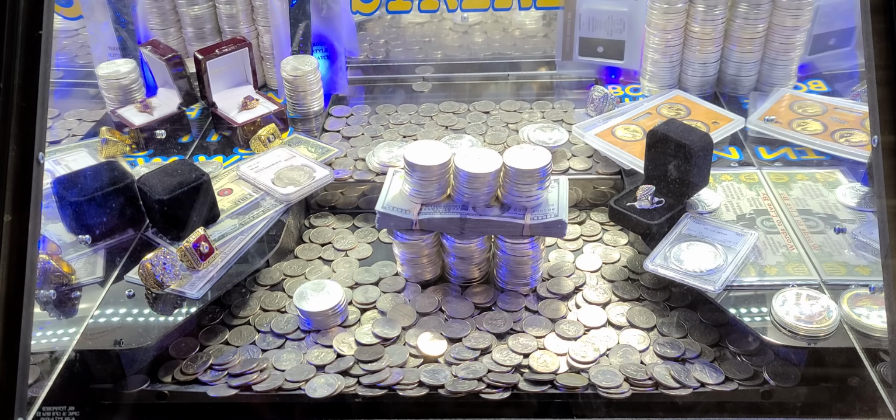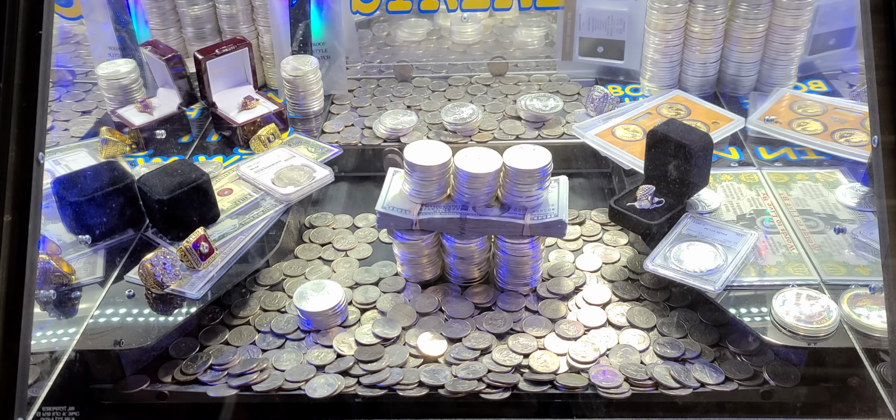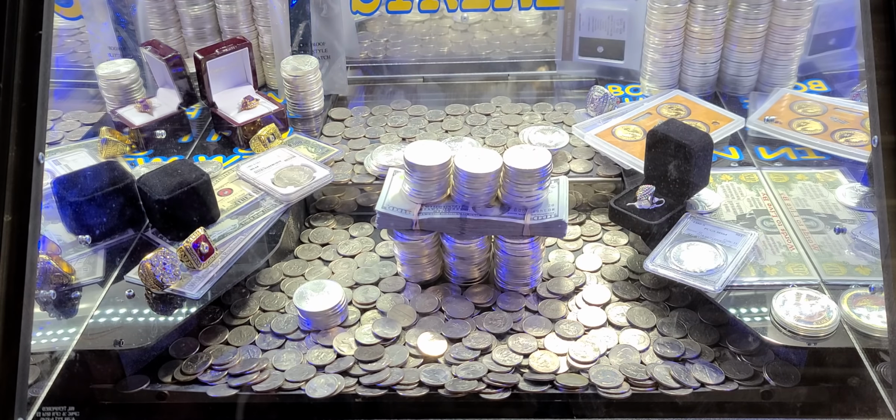Worth mentioning, I lost a couple quarters and maybe, I don't think I heard any silver that time, but I definitely lost a couple quarters into the pit.